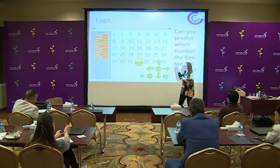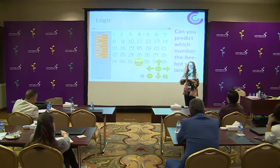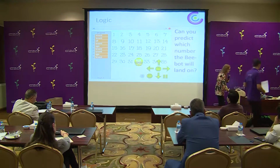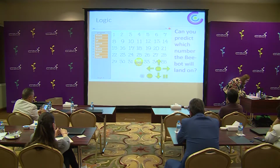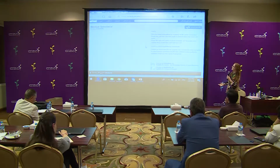So I've made a Scratch project that I use sometimes with a class so that I can illustrate this to all of the children at one time before they start using the Bee-Bots. I'm just going to demonstrate it once it's loaded. There we go. So this is what Scratch looks like.